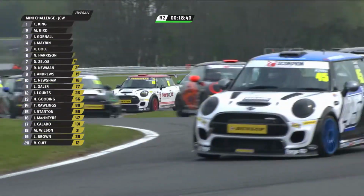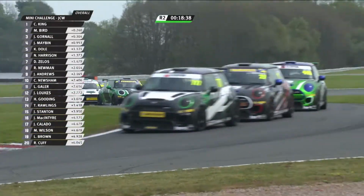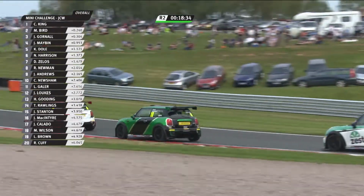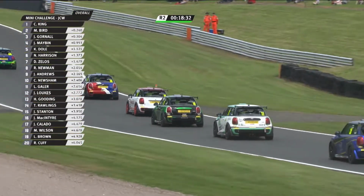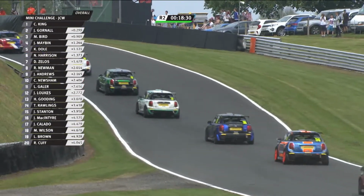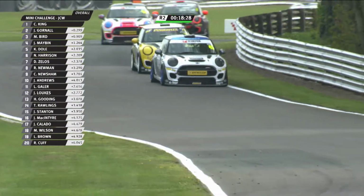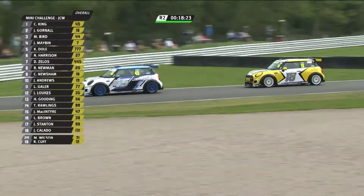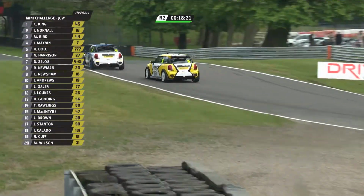There, the number 16 car makes a move. That's Callum Newsham going up the inside towards Lodge and gaining a place at the expense, by the looks of it, of Jacob Andrews, the green number 19 car. Behind them both is the 77 of Lewis Gayler. The leaders, though, at Druids, nose to tail between Callum King, who had a decent launch from the line.